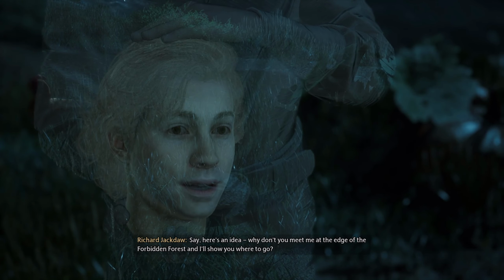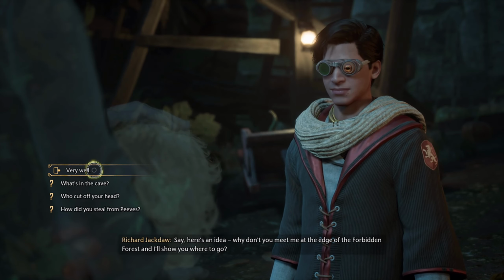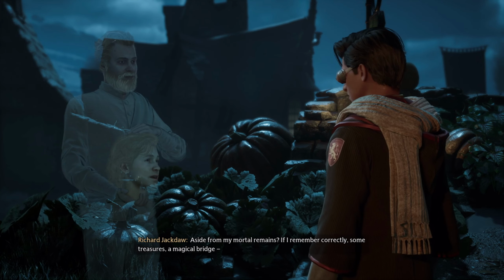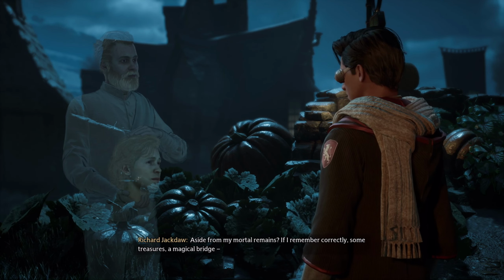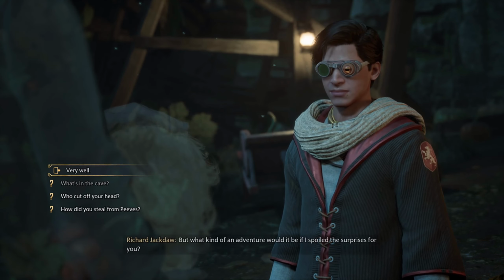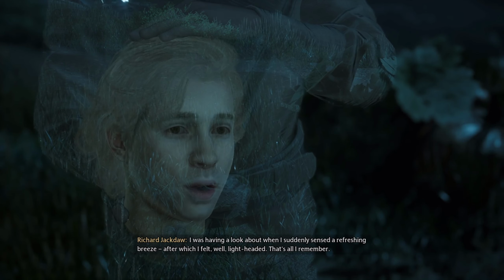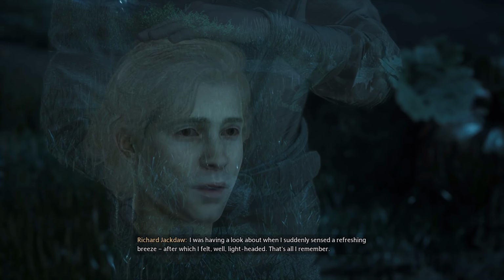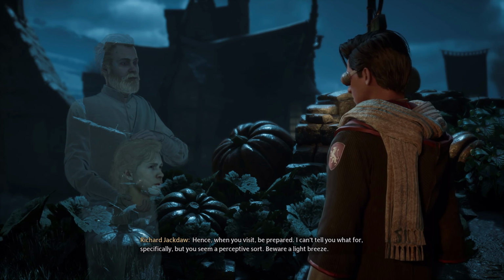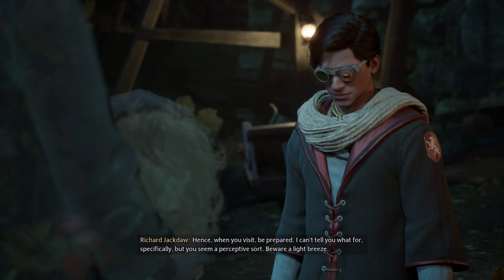Say... Here's an idea. Why don't you meet me at the edge of the Forbidden Forest, and I'll show you where to go. Whoa. What's in the cave? What will I find in the cave? Aside from my mortal remains? If I remember correctly, some treasures, a magical bridge. But what kind of an adventure would it be if I spoiled the surprises for you? Did someone in the cave cut off your head? I was having a look around when I suddenly sensed a refreshing breeze, after which I felt, well, light-headed. That's all I remember. Hence, when you visit, be prepared. I can't tell you what for specifically, but you seem a perceptive sort. Beware a light breeze.